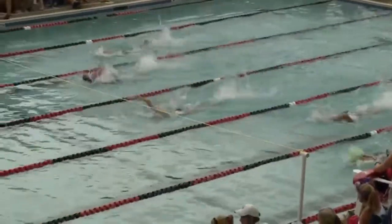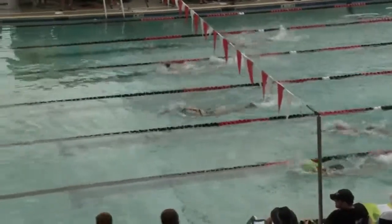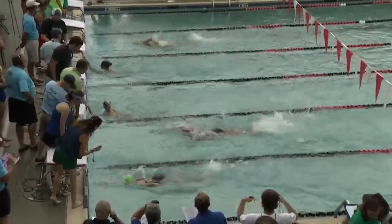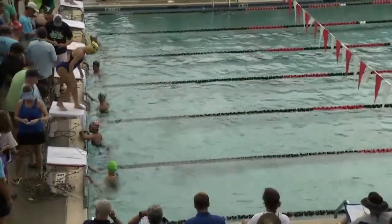By the way, this is heat one. Starting from the bottom of your screen, lane one, we have Hannah Dixon. Lane two, Grayson Wallace. Lane three, Lillian Kreese. Lane four, Kaylee Reed. And lane five, Abby Schultz. Looks like Lillian Kreese taking the win here in heat one. Time of 30:40. Just off her personal best.